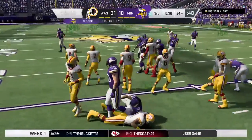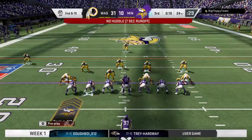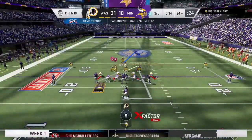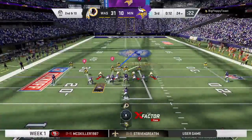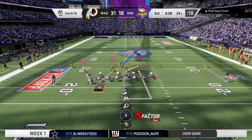And they're going to get him behind the line yet again as his nightmare afternoon continues. No gain on the play there. 2nd down. No gain on the play. Brings up 2nd and 10 at the 24-yard line.